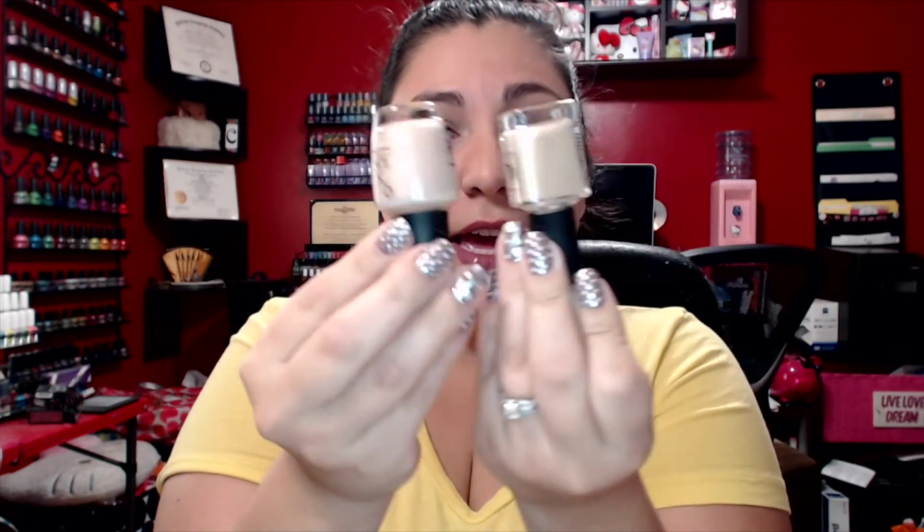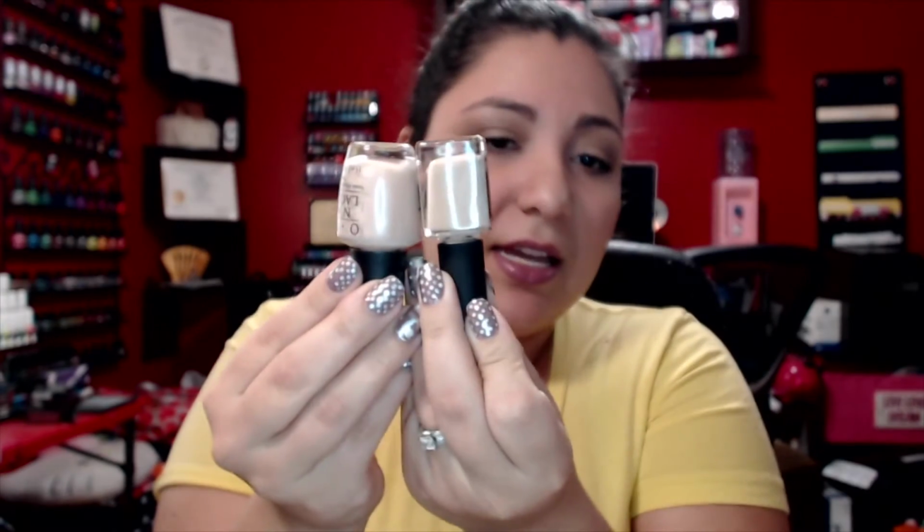The first one is the color Pale to the Chief from OPI, and this one came out in the fall collection. This one has a very, very, very little bit of like pearly shimmer to it. Very, very faint, but on the nails, these are the exact same color. So that's one dupe for you, and it's OPI, so it's actually pretty readily available.